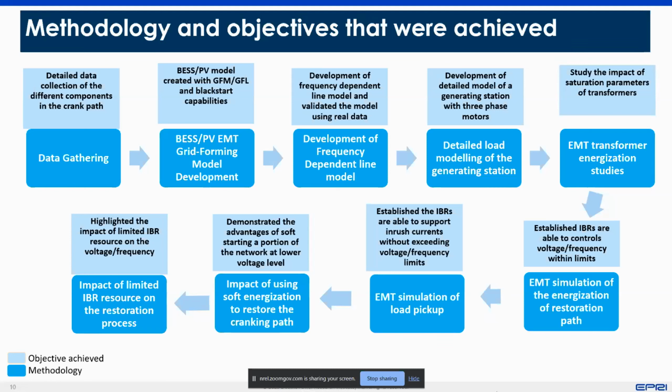And we used more detailed models at every possible stage. We used the frequency-dependent line model for the transmission line. We ensured that the saturation parameters of transformers were included. Even though they were not provided, based on our previous experience, we made an assumption regarding these parameters. And finally, we looked at the EMT simulation of the energization path step by step. We looked at the load pickup, and most importantly, we looked at the impact of soft energization to restore the cranking path. Next slide, please.